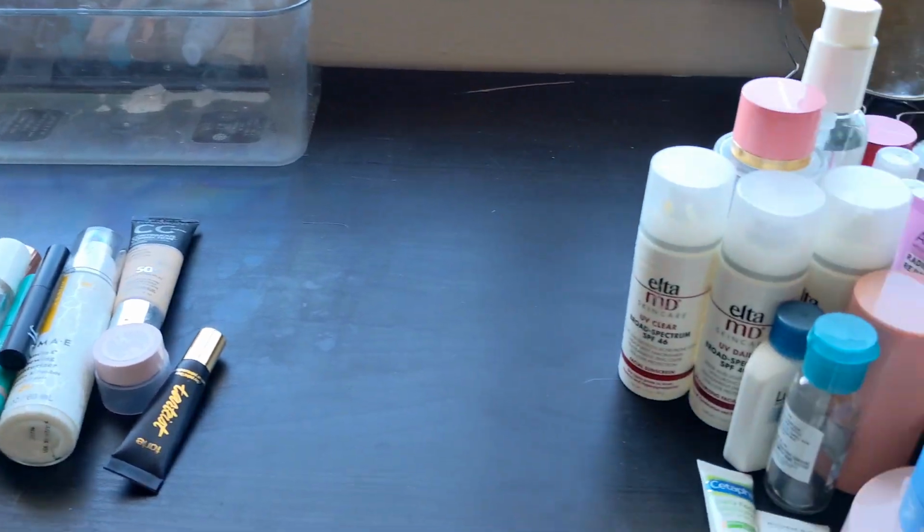In front of me, I've divided all of my garbage into makeup, skincare, hair care, miscellaneous. Start with some of my empty makeup products. First one up is the LYS Speak Love Glossy Lip.